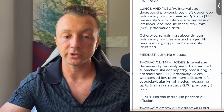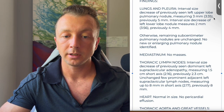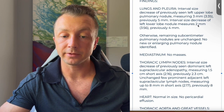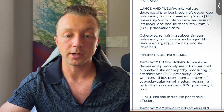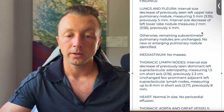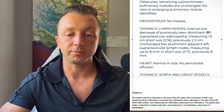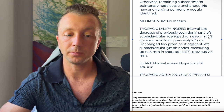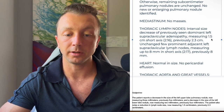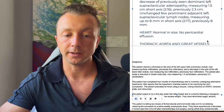She has had interval change decrease of previously seen left upper lobe pulmonary nodule measuring 3 millimeters, previously 5 millimeters. Interval size decrease of left lower lobe nodule measuring 2 millimeters, previously 4 millimeters. Lymph nodes, interval size decrease of previously seen dominant left supraclavicular adenopathy measuring 1.5 centimeters, previously 2.3 centimeters. And so that's very cool here.